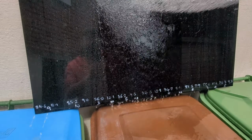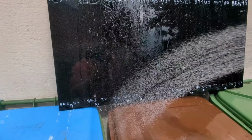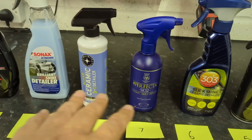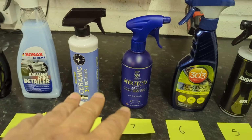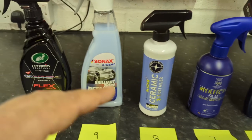After that, the Collinite Slickr Ceramic 3-in-1 Detailer. Yeah, an impressive level of resistance to being washed. Both of these really do bridge the gap well between non-ceramic detailers and spray sealants, and that's what a ceramic spray detailer should really do. So good, impressive results there.